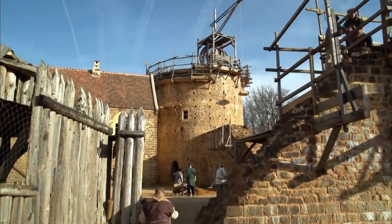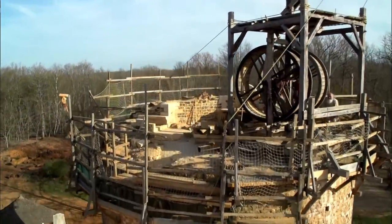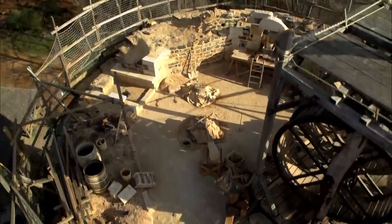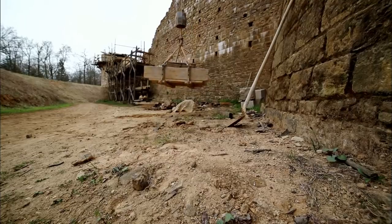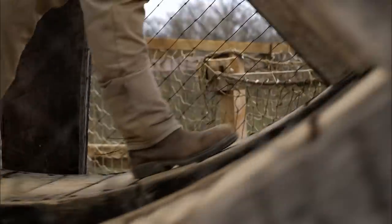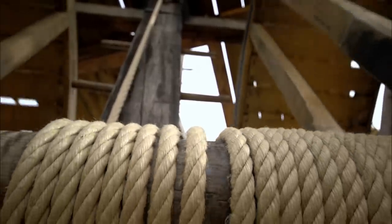Today's batch of mortar and sandstone are destined for the Great Tower. So far, it's reached a height of 18 meters, but when complete, it will be 30 meters high. The materials are hoisted to the top using a treadmill winch. The forerunner of the modern crane, it takes two people to power it and can lift over half a ton.